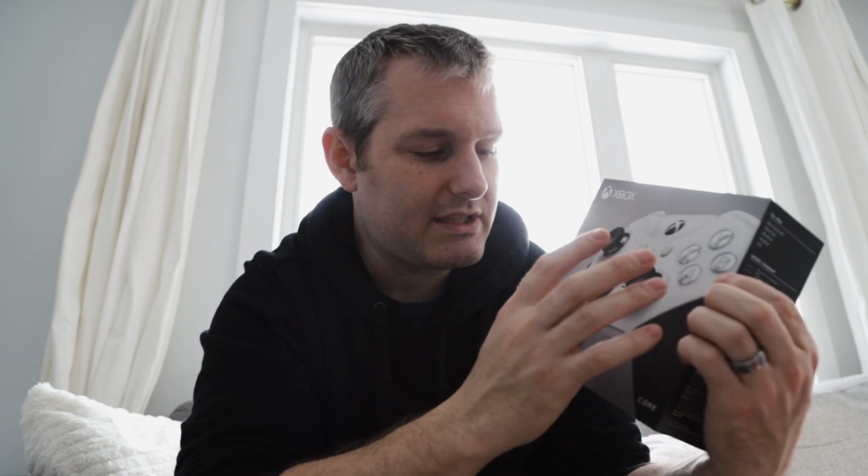I'm really excited to see how the joysticks work on this. There's different tensions you can put on the joysticks, and you can change the settings on the actual triggers and the bumpers for this, as well as having the silicone grips on the handles so that when you're playing for a long time and your hands start to get sweaty, they don't slip.